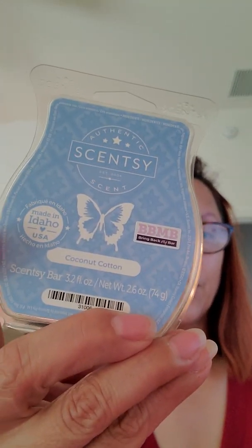So my first one, which I was excited to see come back, is Coconut Cotton. If you like the clean, fresh fragrances like Clean Breeze, Clothesline, Magnolia Linen from last catalog, you're going to like this one. So again, it's got that clean fragrance, but you can smell the coconut in it. So if you're not a coconut person, then you don't want this. But this is my number one fragrance on there.